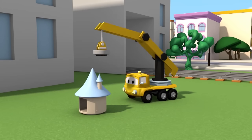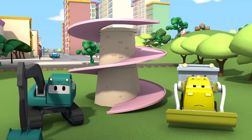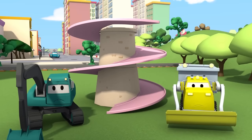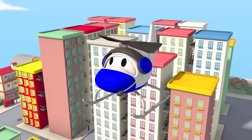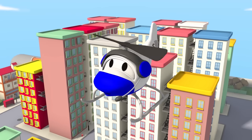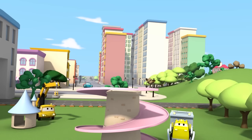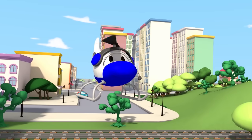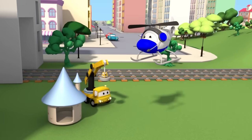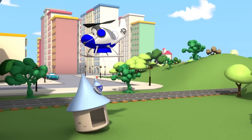All right, just one more piece of the tower to go. It looks like this last part is a little too heavy for just Charlie. Oh, I know who can help Charlie lift it. Let's call Hector the helicopter. Hey, Hector. The construction squad needs your help. Can you come to the field behind the hospital? Thanks for coming, Hector. Charlie can't lift this last big piece alone. Can you help him? Great. Hector, lower your grappling hook and grab onto the piece while Charlie lifts it too.